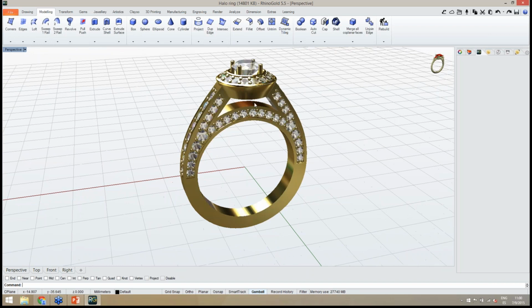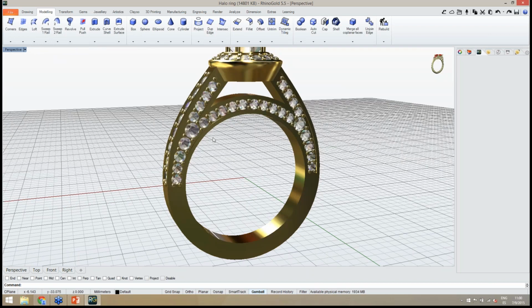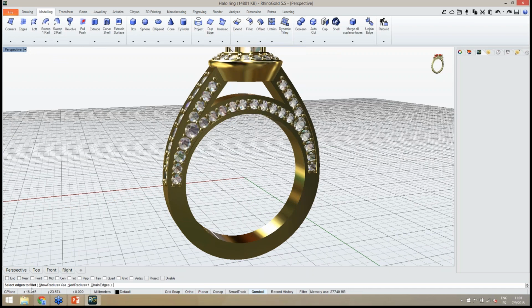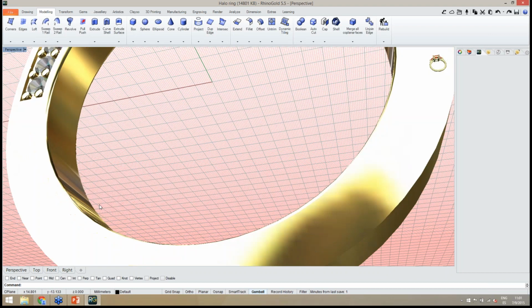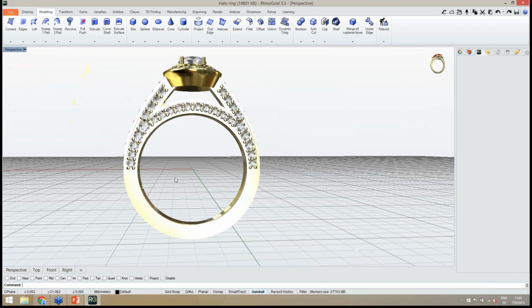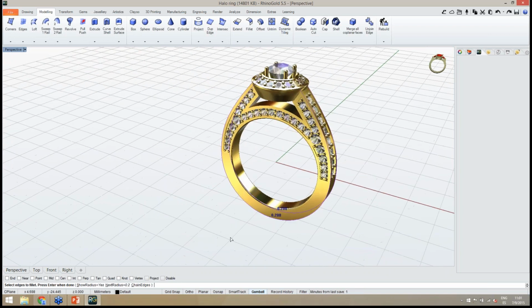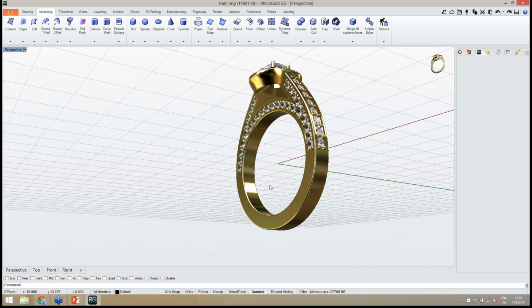Maybe we could fillet it in here a little bit, the inside part, let's try with the variable fillet tool. We can define the fillet angle in the command line. Let's try, for instance, 0.2 millimeters, just to create a fillet angle here, to break the sharp edges from the shank. I can repeat this process on the outside curves. And this is the idea.